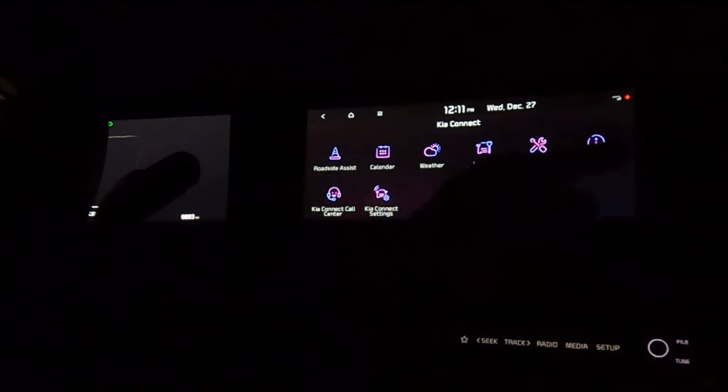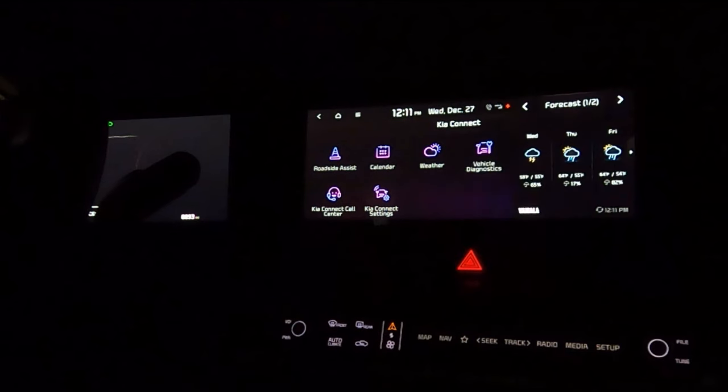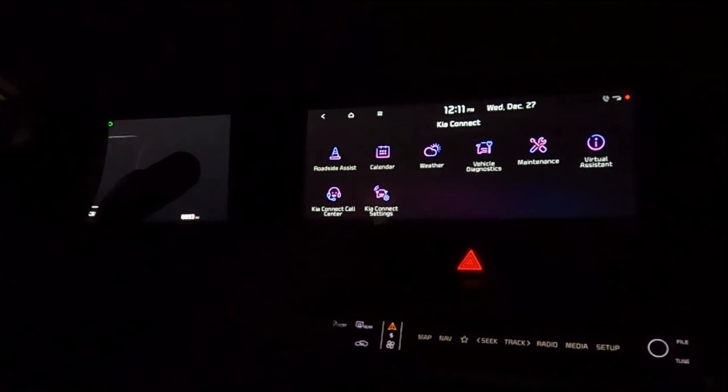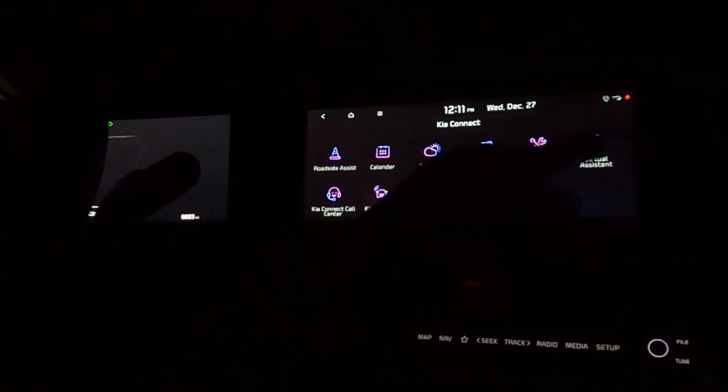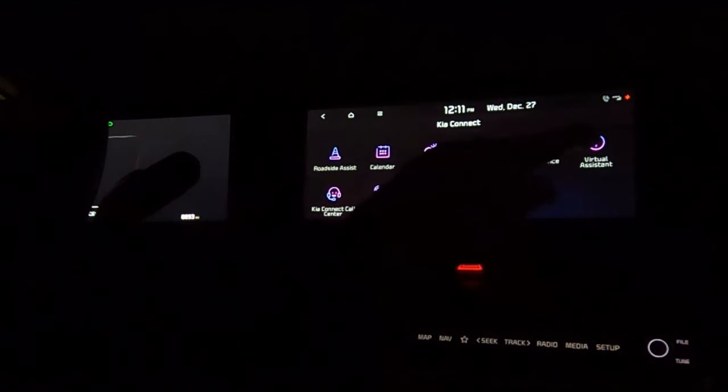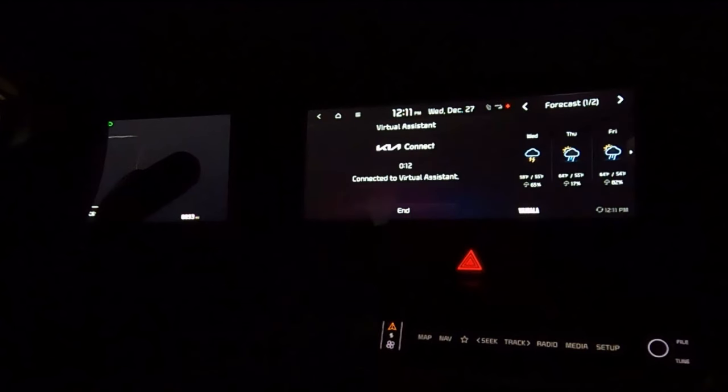Next, we have virtual assistant. Thank you for calling KIA. Main menu. Which of these would you like help with? You can say schedule an appointment or frequently asked questions. You want to turn that off. Go back in and end it.